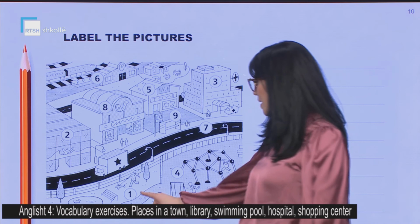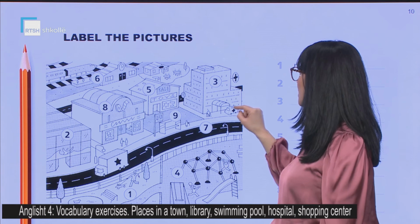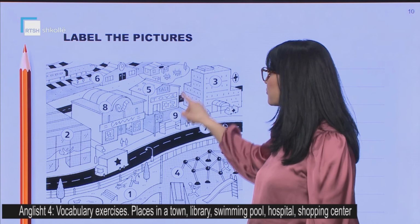What is number one? Have a look here. Then we have number two. So we saw the shark here. It's the tail of a shark, right? Have a look at number three. It's the cross here. What sign is this? Have a look at number five. Toys. So you can buy toys in this place.